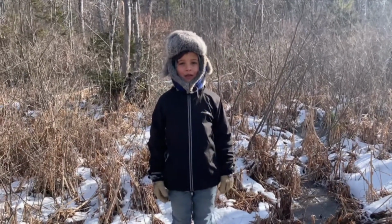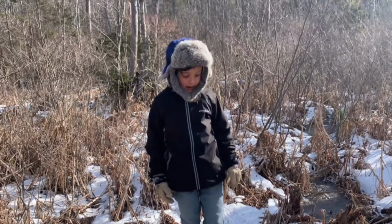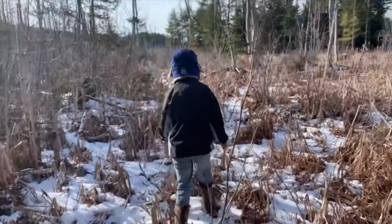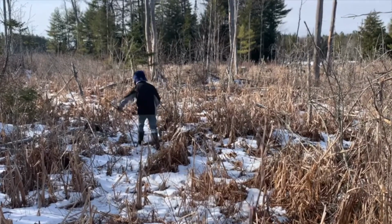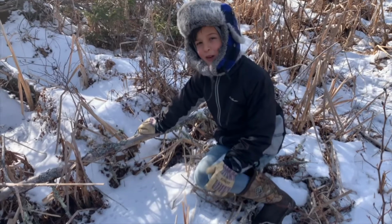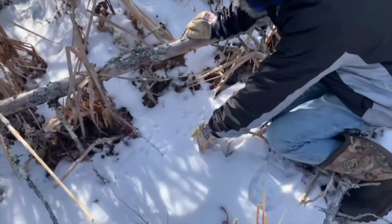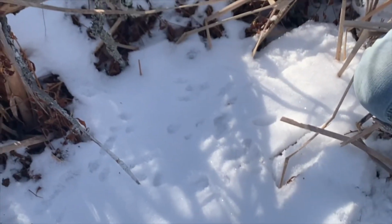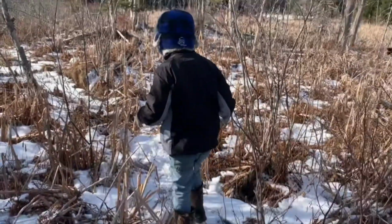Come take you in the woods behind our house for a trek to a pond. Along the way, we're finding a lot of tracks. I think these might be some mice. Very tiny.